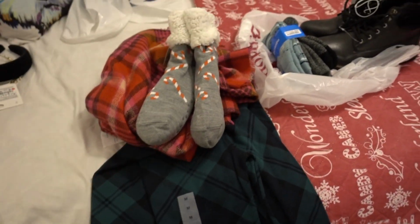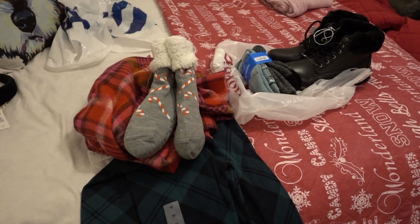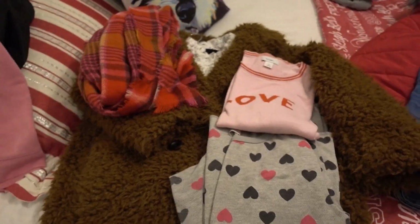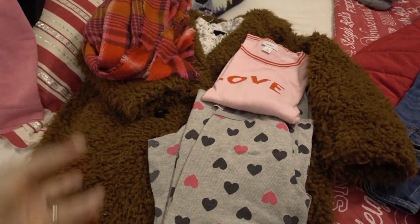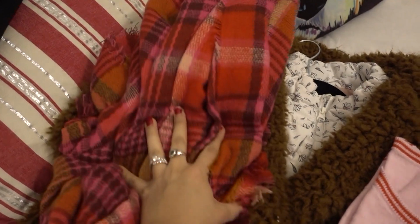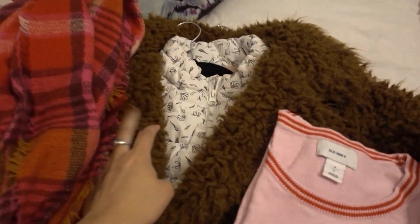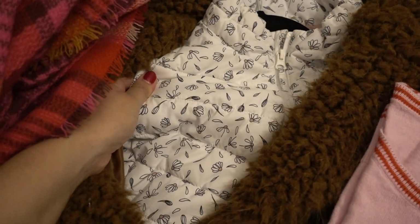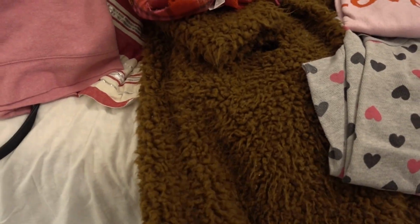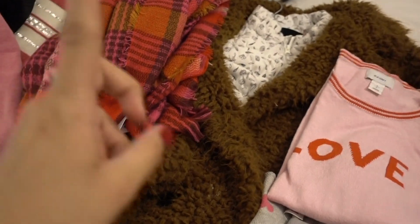So what I'm gonna do is I'm gonna try to make my outfits. So let's do some outfit building here. This is what I have so far. Outfit number 1. We have the scarf that I wore, the scarf that I just bought. I have this vest underneath this puffy jacket. I'm scared that I'm still gonna be a little bit cold, so I figured I'd layer.